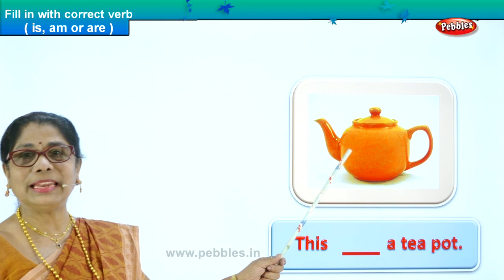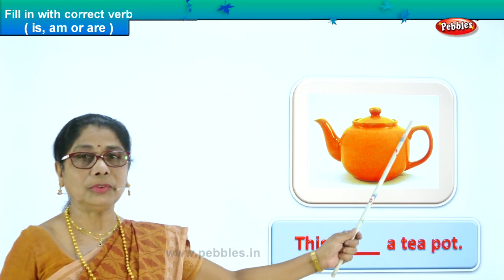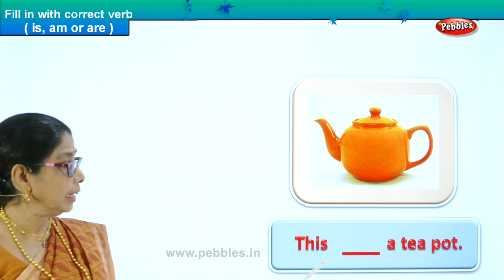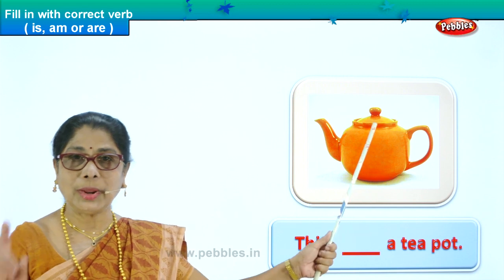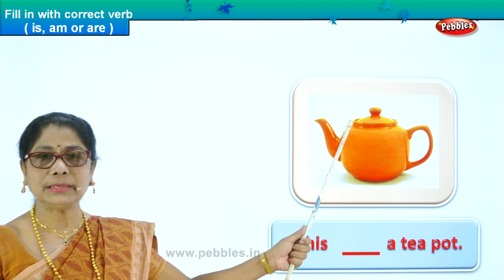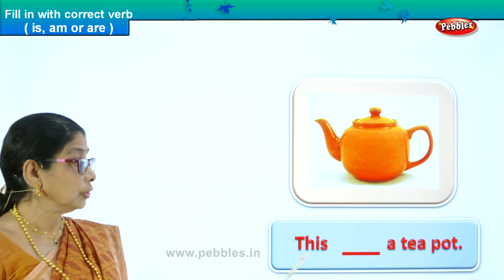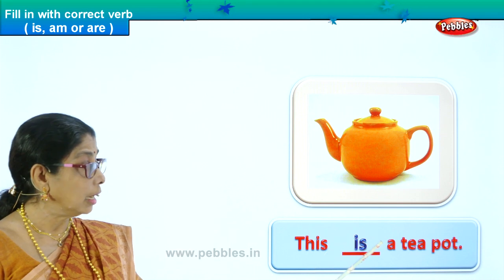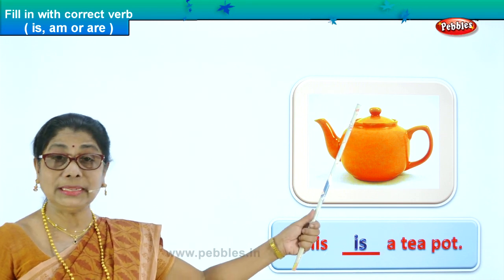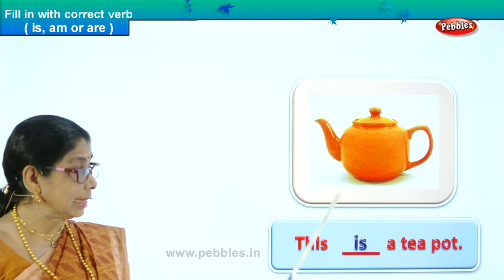Look, a lovely jug is here. Nice teapot. You know the rhyme teapot? Good. Now, this dash a teapot. There is one single. Will you use is or are? Is. Very good. So we use the verb is. This is a teapot. What is this? This is a teapot. Read the sentence.